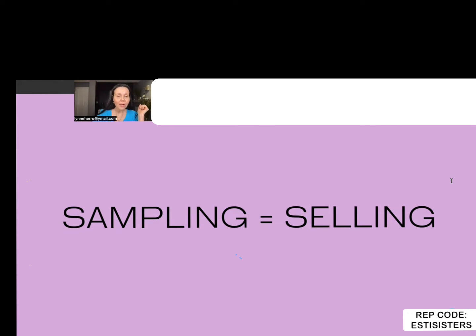For a 3 ml, if I want to sample a little bit of an eye cream, I don't fill that whole 3 ml up. I'm probably only giving a third of it. So maybe 1 ml, right? A little bit in there. But my two products that I sample the most, and I'm going to tell you why this is important.